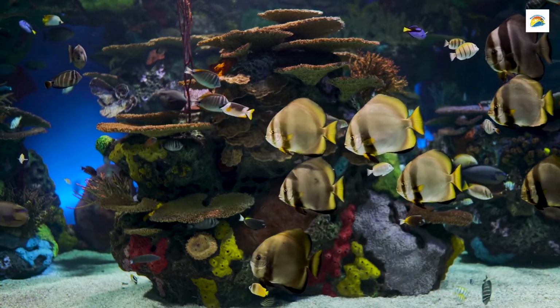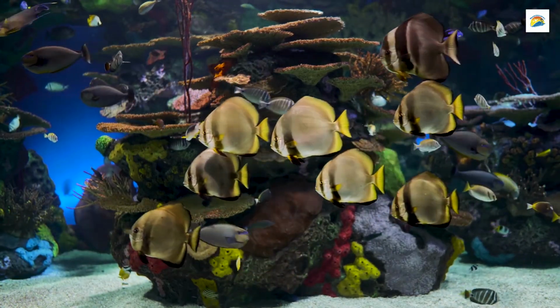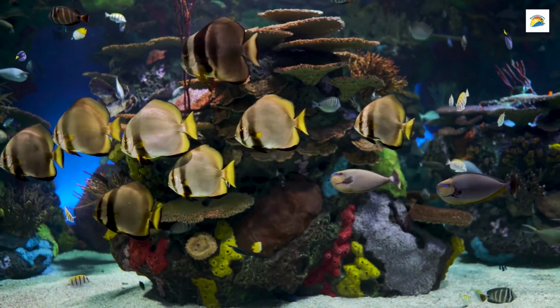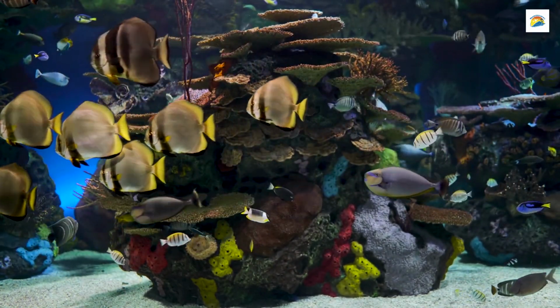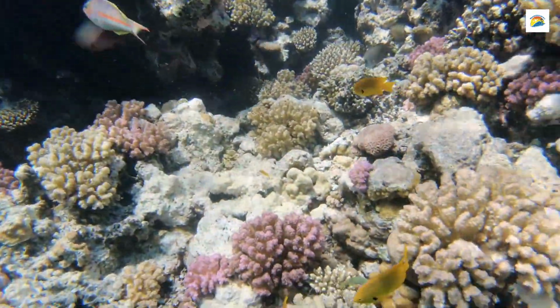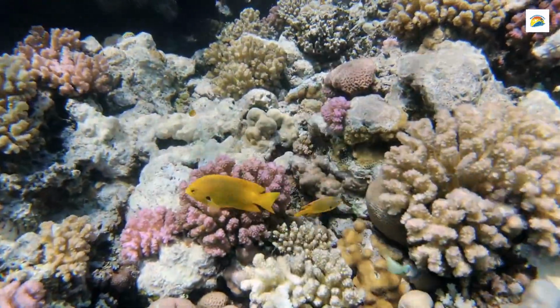When stressed by environmental factors like rising sea temperatures or pollution, corals release chemical signals to nearby colonies, warning them of impending danger. It's a remarkable form of communication that helps corals to survive and thrive in their ever-changing environment.